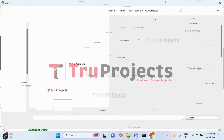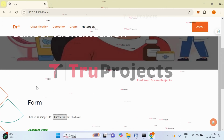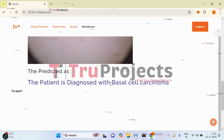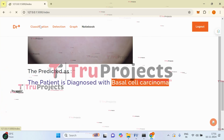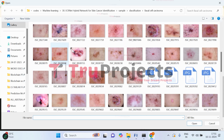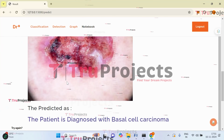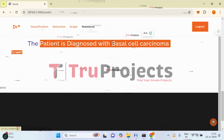Click on choose file. Now let's try with basal cell carcinoma. Let's upload this image. So this one is the uploaded image and here we got the correct prediction that basal cell carcinoma is diagnosed to the patient. Let's try one more image of the same disease. Let's upload this one. Click on open and now upload and predict. So this is the uploaded image and here we have the prediction that the patient is diagnosed with basal cell carcinoma.